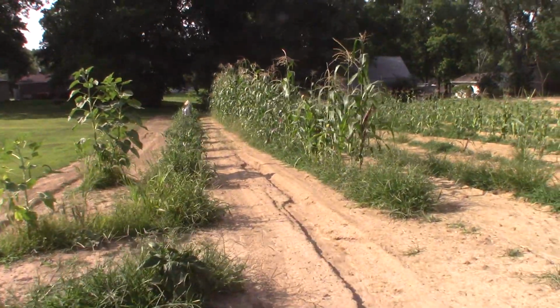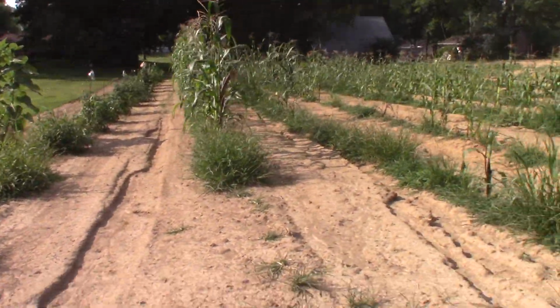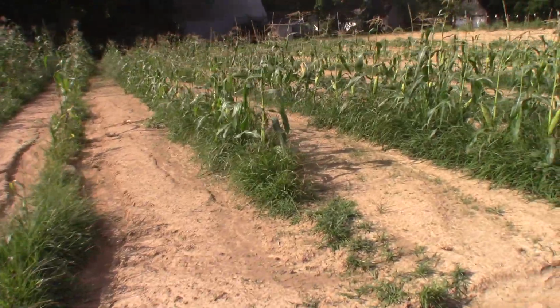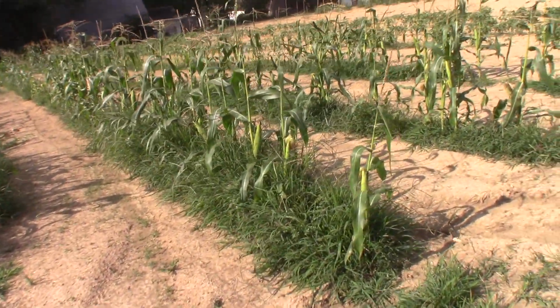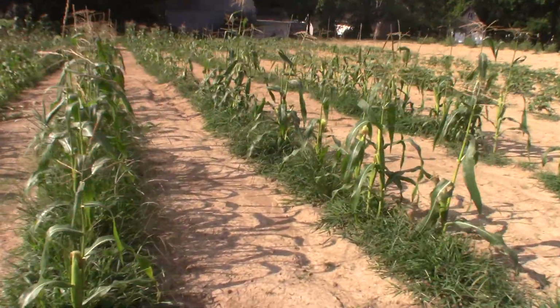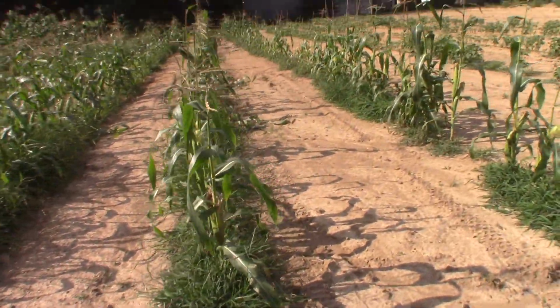These first 3 rows of corn are Indian corn. Then the next 4 rows are sweet corn. Believe it or not, as small as them stalks are, I get corn off of them. I don't grow big corn here for some reason.